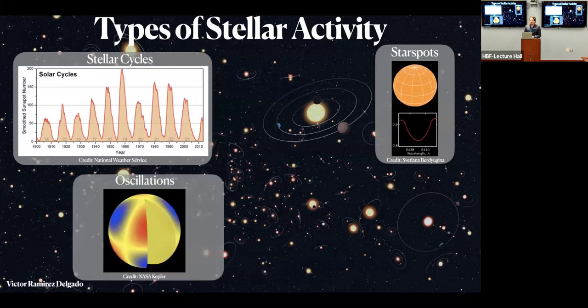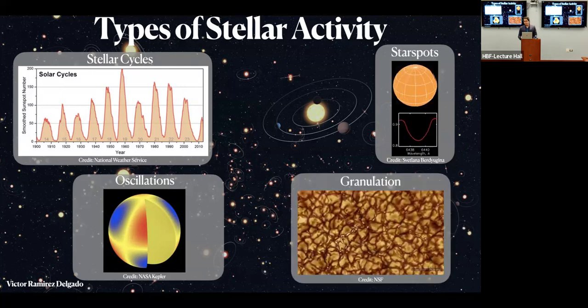We also have to worry about oscillations, for example, pressure modes, P modes, that happen because of the acoustic waves inside the stars. And then lastly, granulation, which, even in quiet stars, even when we have a solar minimum, will always be present. The motion of plasma as it goes up and down in these convective cells is always going to be there, no matter if we are looking at a quiet star or not. And even this motion can induce variations in radial velocities with amplitudes of meters per second.